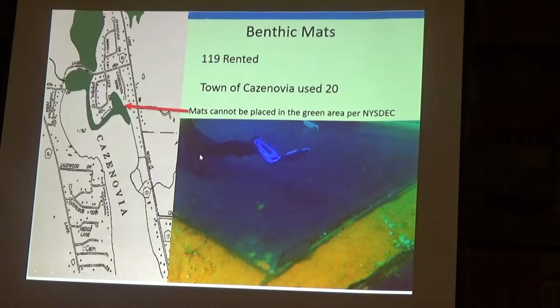We had 120 benthic mats that we rented, 20 of which the town rented. And these green areas represent where we cannot put mats because the DEC says these are wetlands, which I kind of don't get because I thought the whole lake was wet, but apparently we can't put them right there.